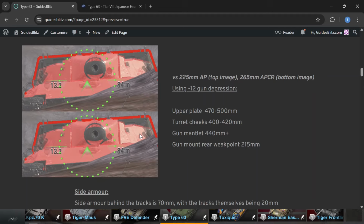The rear of the turret, because you are using so much gun depression, does actually sort of prop itself up and does become more of an easy to hit weak point. So what you want to do ideally is to raise the gun up to hide those weak points, but other than that there's not really anywhere enemies can penetrate. The upper plate is 500 millimeters thick, turret cheeks are 400 millimeters thick, and essentially they can't hit anywhere else as long as you aren't showing your lower plate like I am in these images.